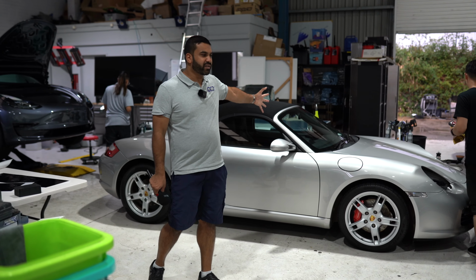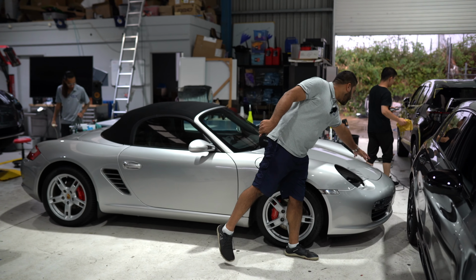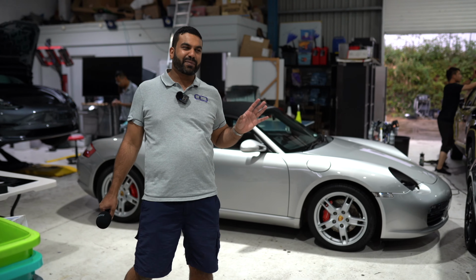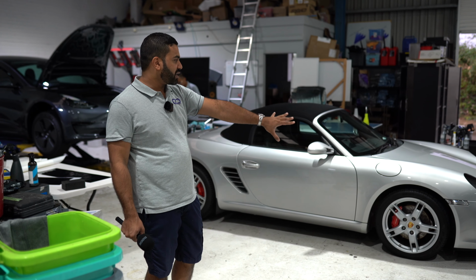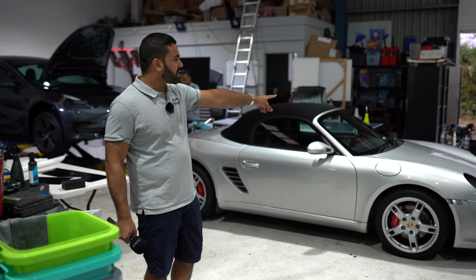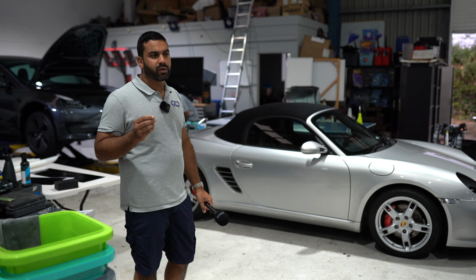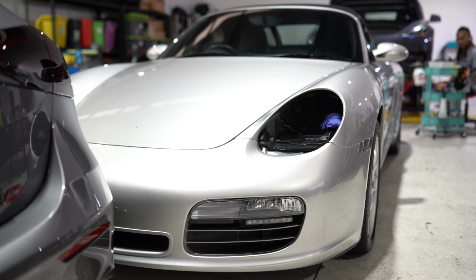Porsche 987 Boxster in for PPF on the bumper and the bonnet. This car's in fantastic condition. It's a Boxster S. It has about 50,000 Ks on it. The owner wanted to protect it, so he wants us to PPF those two panels. There is some paint work that needs to be done on the other fender, a little chip there. So we'll be sending that to our friend Bruce at Fast Colours in Queanbeyan to fix that up, and then it'll be back to PPF the rest.